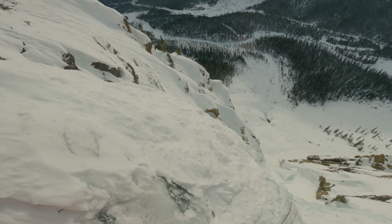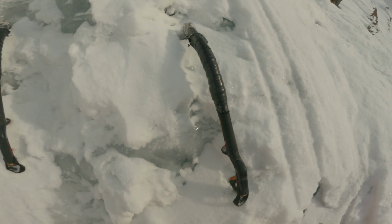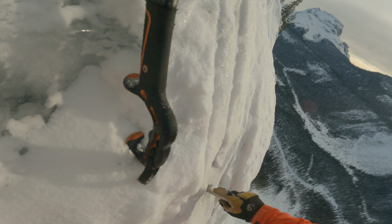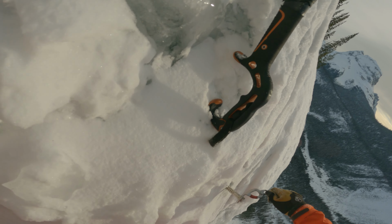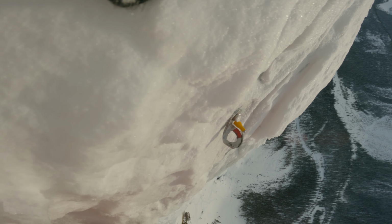The anchor at the very top, I think it's been replaced now, but it was real shoddy, some kind of nut and some bolt from the 80s. This thing is crazy. So yeah, I brought Jeremy up. Once he got up, I was like, I'm mentally done. You bring us down now. I'll just follow your rappels, but mentally I'm fried. And he's like, no problem. So yeah, we got down.